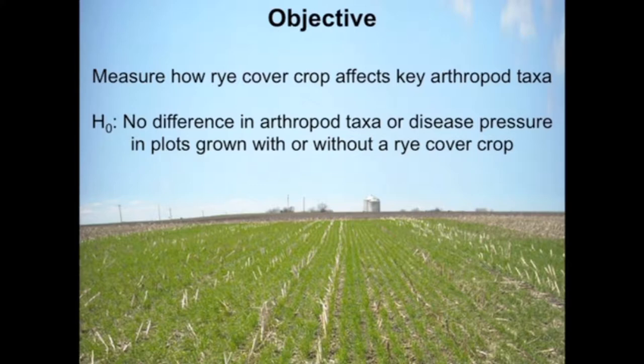It's a very simple setup. We're looking at plots that are annually rotated between corn and soybean, and those plots that are annually rotated corn and soybean with a rye cover crop. That rye is seeded in the fall and destroyed 2 to 3 weeks before planting of the primary crop.